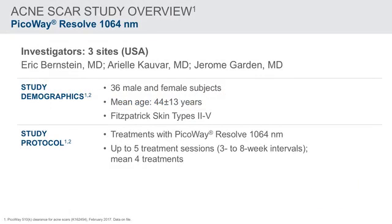So, acne scar study overview. There were 3 sites: myself, Ariel Kavar, and Jerry Garden. We had 36 male and female subjects with Fitzpatrick skin types 2 through 5, although I believe it was open to all Fitzpatrick skin types. So there was a 1064 study. Basically, 5 treatments were administered at 3 to 8 week intervals. The average was 4 treatments. I believe in our site we did 5, although the first treatment we administered was at a pretty low fluence because we had just started using the laser, and I think we started certainly below where I would start today.